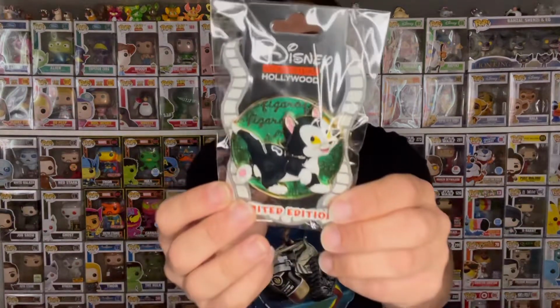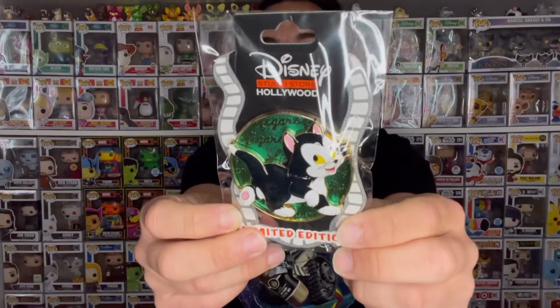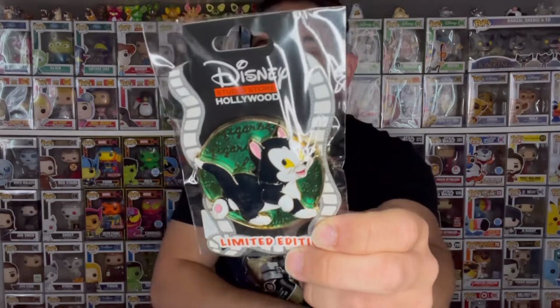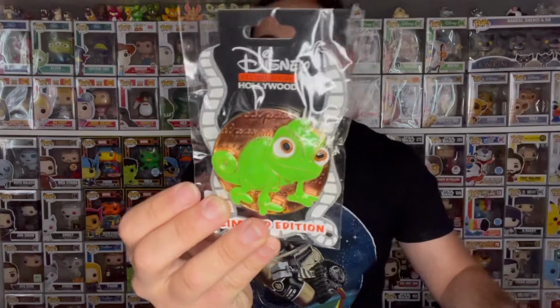And then this next one is definitely one of my all-time favorite cats from Disney movies. Here we have Figaro from Pinocchio. This might actually be my favorite one in the set. It's so hard to decide between Figaro, Eeyore, and then this little guy over here, Pascal from Tangled.